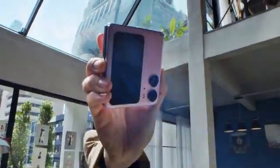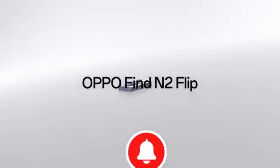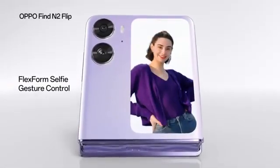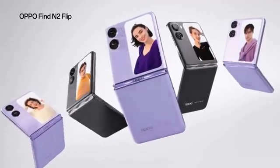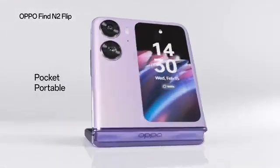Still, it's a way to diversify your options here in America. Foldable phones are safe and stale in the States while the competition abroad is numerous and diverse. That's why I'm excited to review the Oppo Find N2 Flip. I wanted to look at what we're missing out on here in America, so I had to say yes.